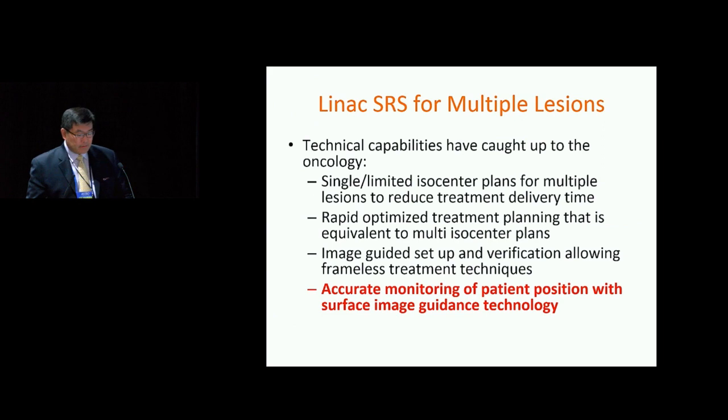Particularly for those of us who are LINAC users, this kind of technology, I think, has become very important. If you're a Gamma Knife user, I think you're probably used to treating multiple brain metastases and have probably been doing it for a long time. But those of us who are coming at this from linear accelerators, these technical innovations have really changed the landscape and made it much more practical to treat multiple lesions.